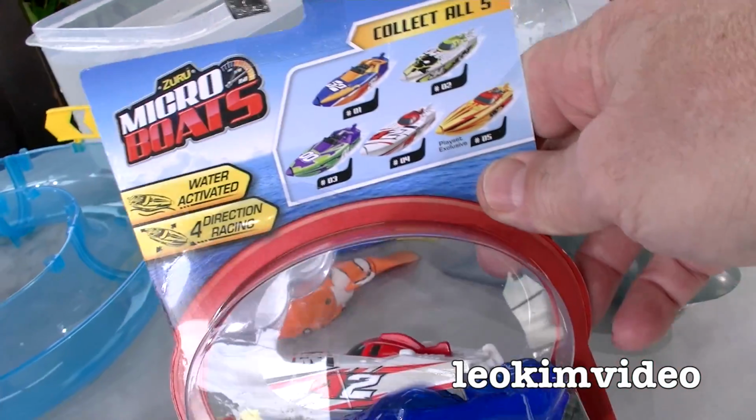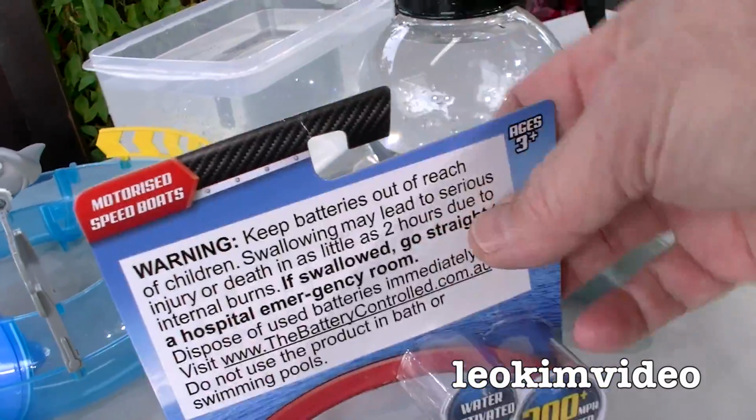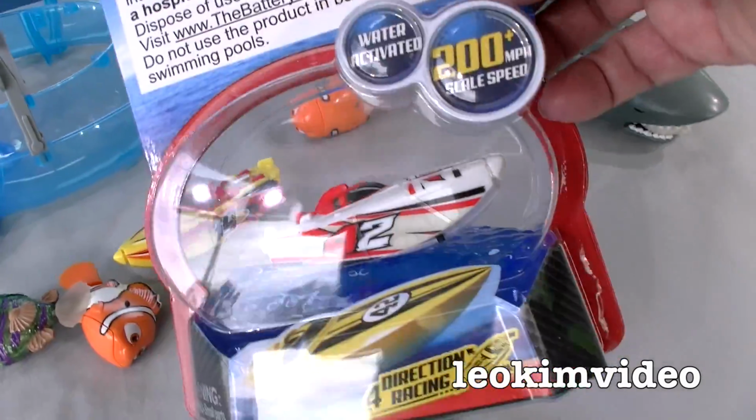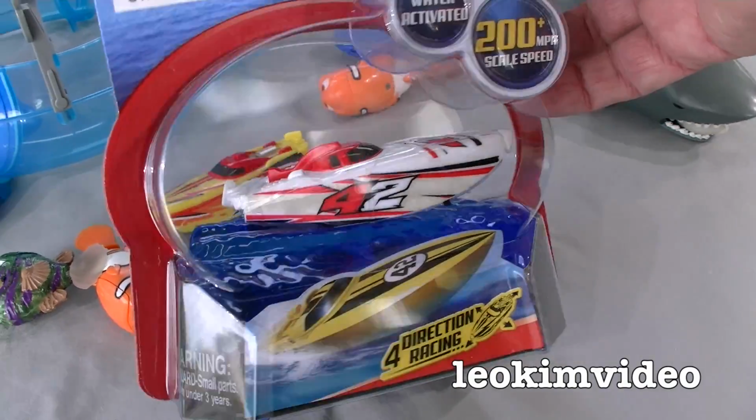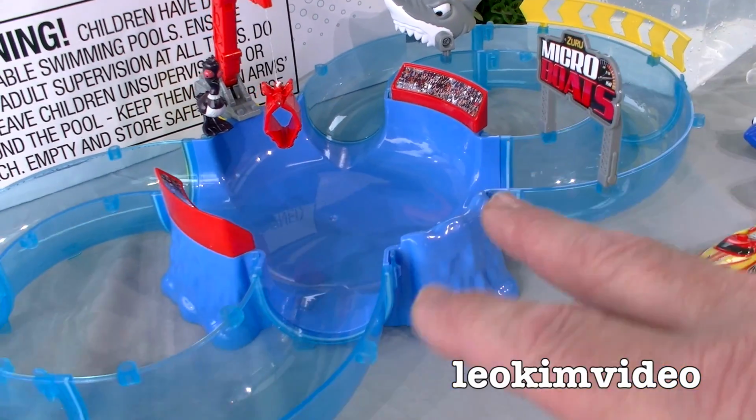I'll be quite honest here, when I first saw these little boats, I just thought, oh, this looks like a little pool toy, but remember there was that warning not to go into baths and pools with these toys. Sure enough, I went out and bought this playset, and you know how much it costs. I've said it already in this video.